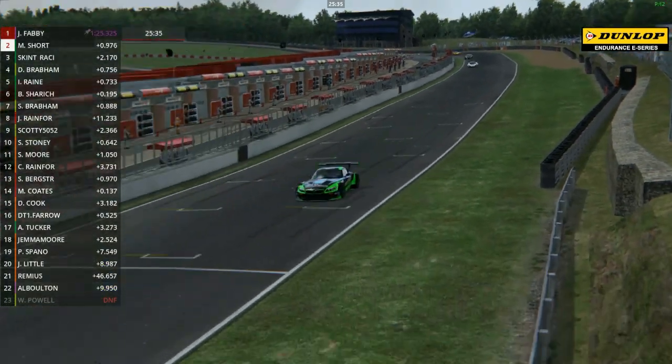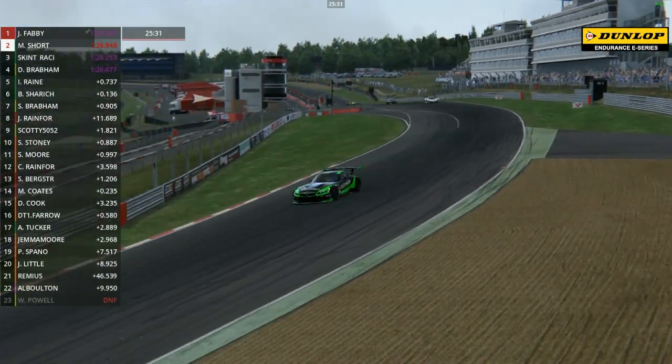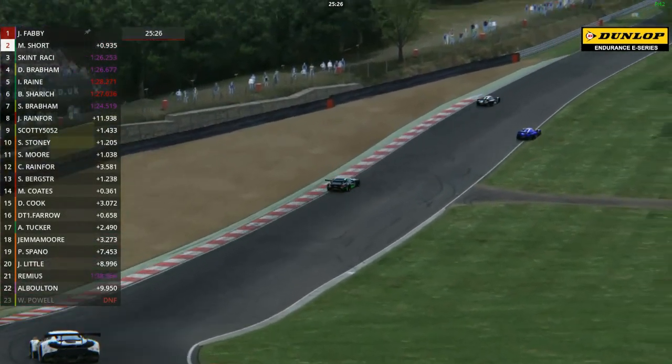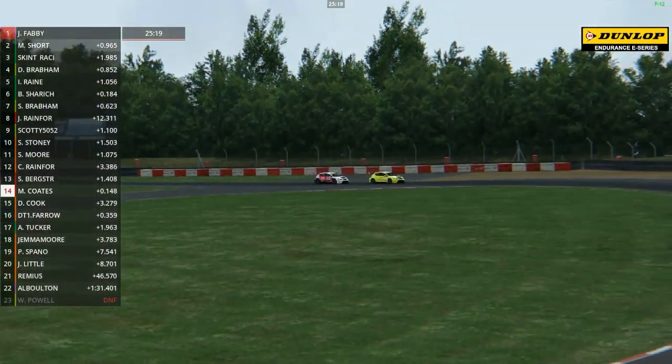James Rainford is the Class 2 leader in 8th. Scott Stevenson's just moved ahead of Shane Stoney for 9th. Stoney ahead of Sarah Moore in 11th, and Charles Rainford, who was involved in that incident with Scott Stevenson, which saw them both in the gravel trap, he's just gone back up to 12th place.